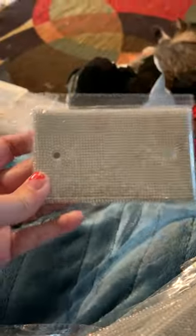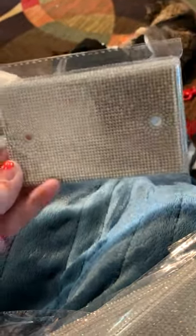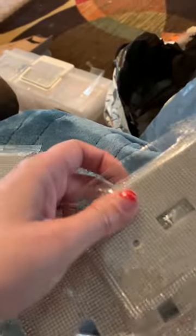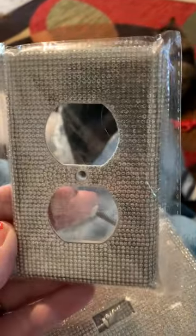There's also a solid cover, which would go great over a hole that's in the wall, small hole. And then this one is a double. So this one is going to go in my small bath. And I think this is going to go in my small bath. We'll see. They should fit.